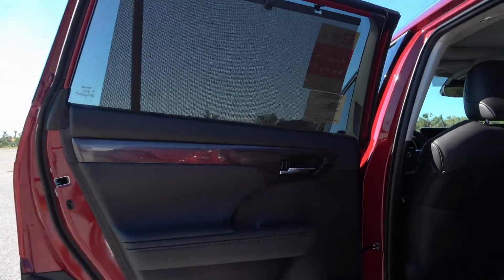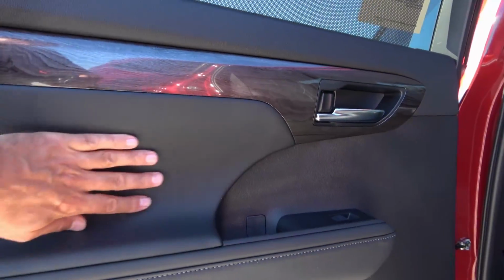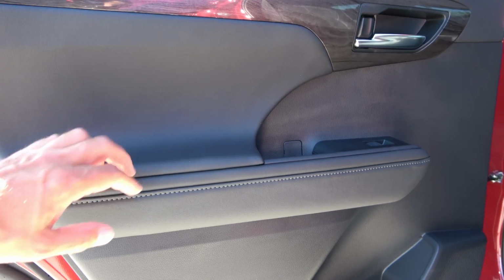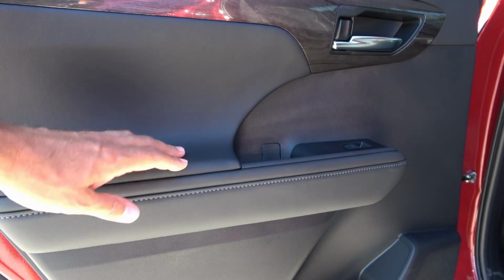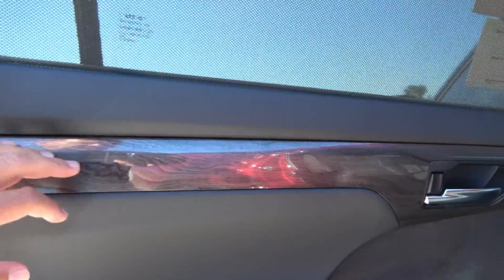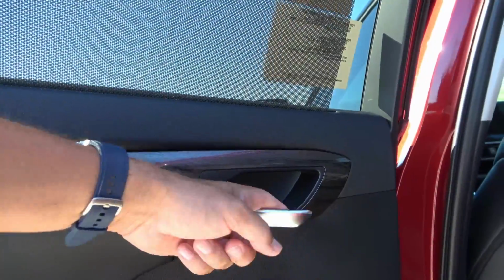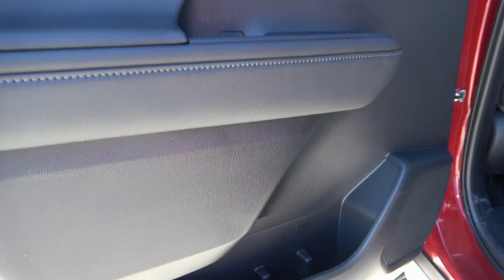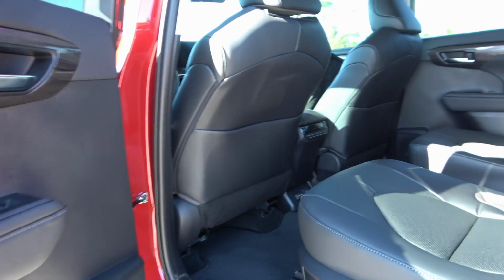Starting off with the door panel in the back, you see it's nicely padded with this soft, leather-looking material. Maybe it is real leather, and it is for the armrest and for the door handle over here. Now on top of here you have the simulated wood trim, door handle, you have the sunshade, manual sunshade, which is very important in my opinion. And then at the bottom of the door you have a little bit more storage. You can put a couple bottles of water maybe. And now let's get inside of here.